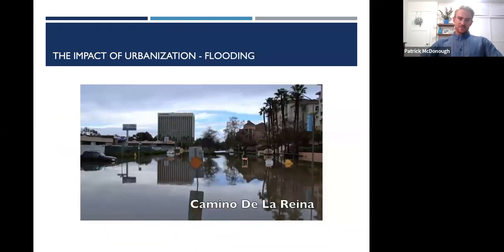This happens. This is just a quick visual of something that happens every wet season. And again, because we've paved over so much of the natural landscape, water cannot infiltrate into the ground. It has to go somewhere. And that's why we see these flashy high flow rates over a short period of time that cause flooding. Green infrastructure and the removal of impervious surfaces helps to prevent this. Next slide.